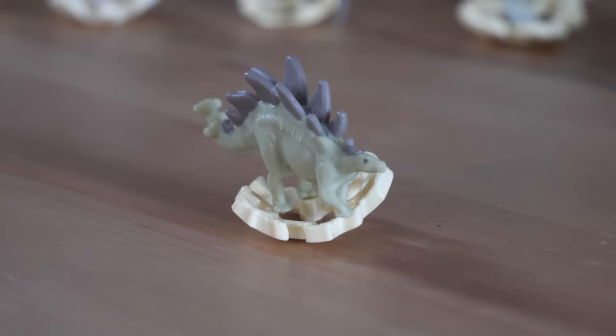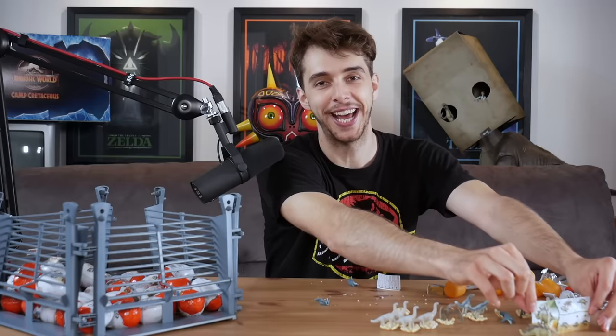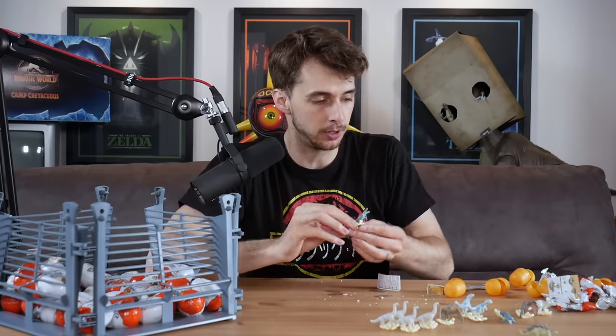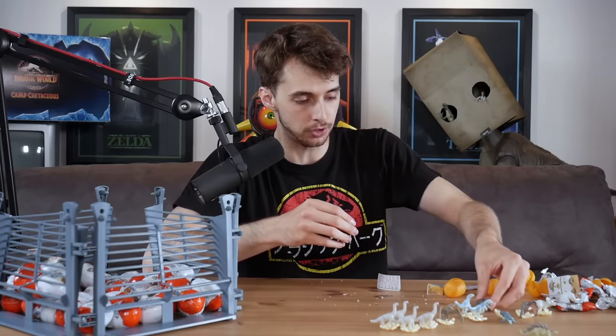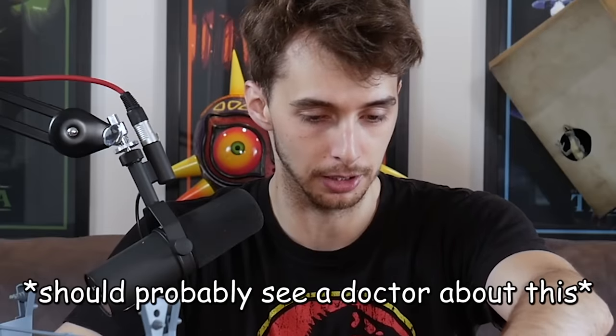We've done different colors. What else am I missing? There you go. Stegosaurus. Woo. We did it. We're one away now, guys. How much sugar's in a Kinder Egg? I really feel like I've just had 100% of my daily sugar. Probably a little bit more.